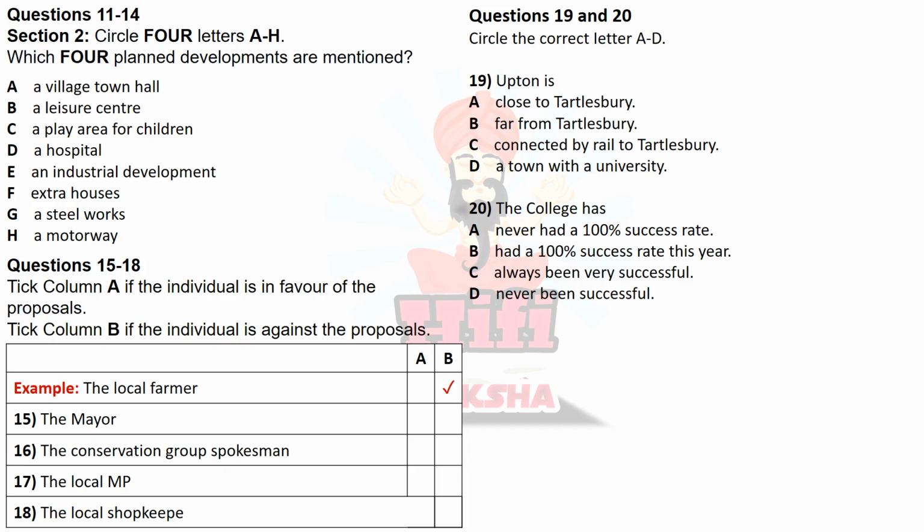It would seem that the number of young people going on to university from the local college in Upton, which is not far from Tartlesbury, has increased by 25% this year. All those who have applied to go to university or into teacher training colleges have found places. This is the first time that there has been a 100% success rate at the college.